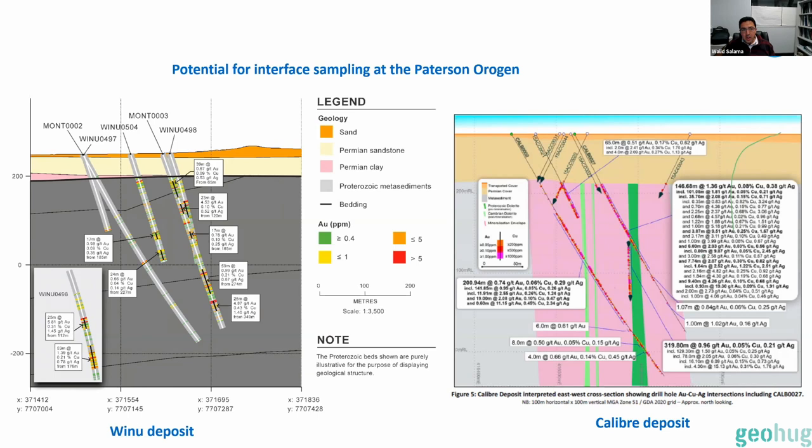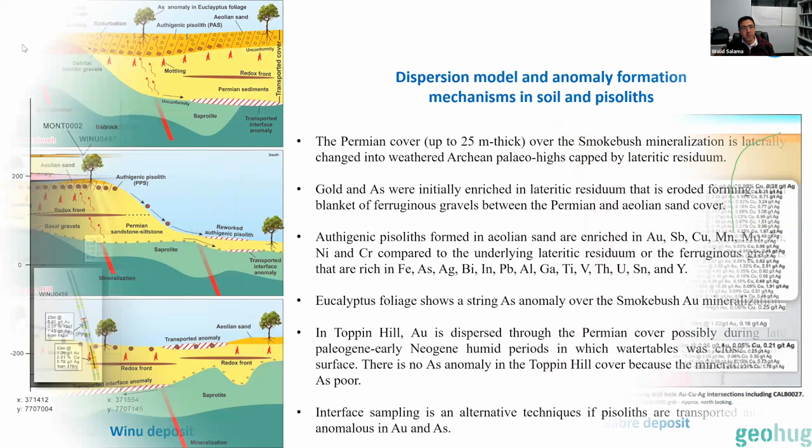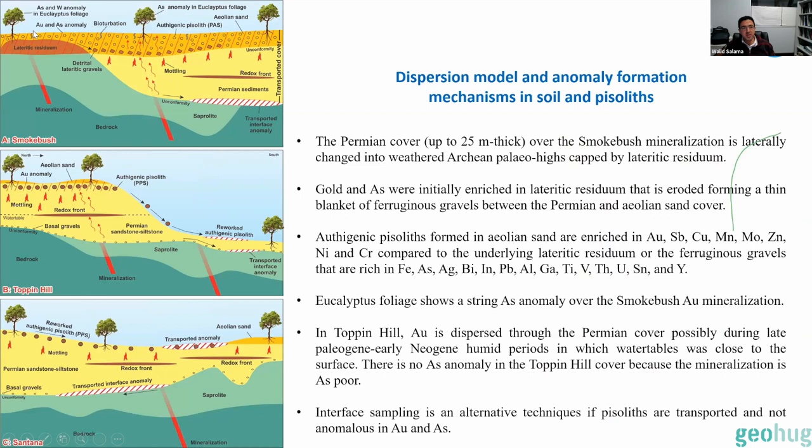The conclusion of that, we have the three prospects here. We have the smoke wash area of residual weathering profile overlain by aeolian sand. Away from it, not very far from it, the Permian cover becomes thick. Material can erode from the lithological residuum, forming that layer of ferruginous gravel, still over the mineralization.